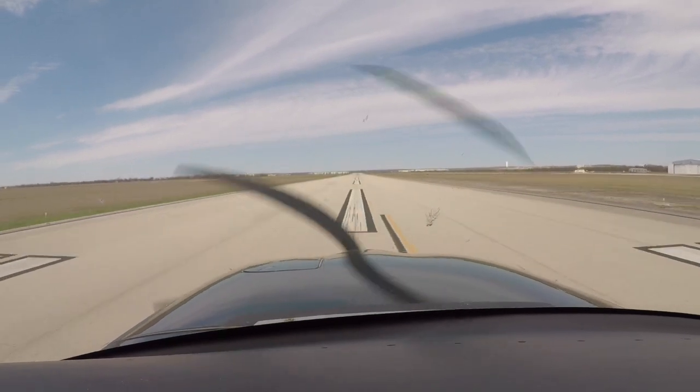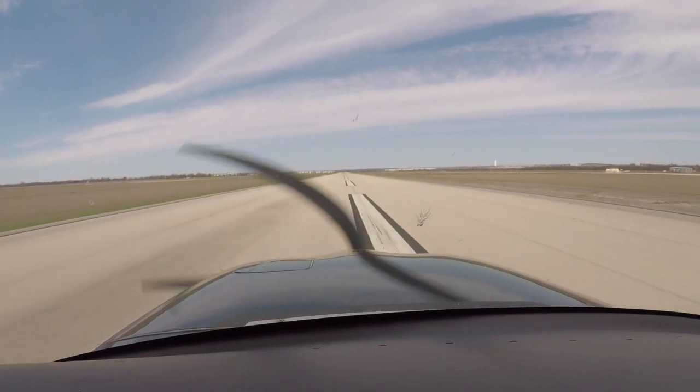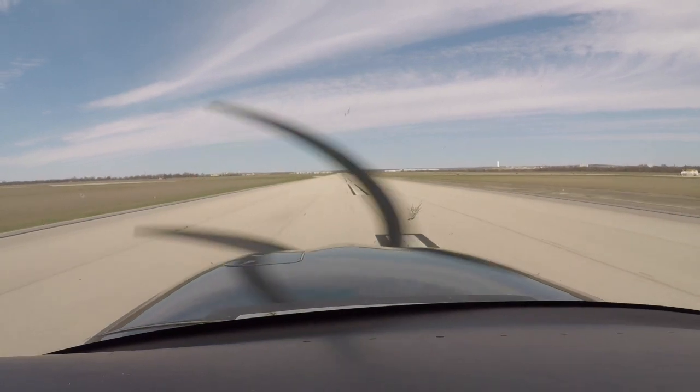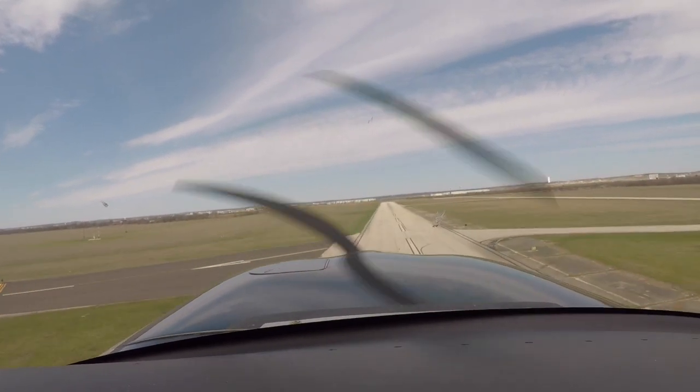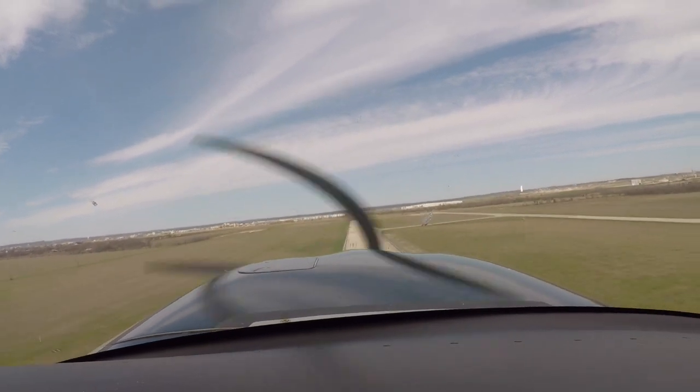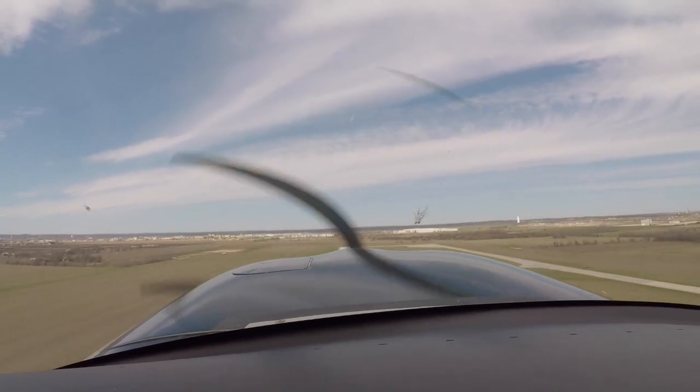And once again, I'm applying right rudder, let's see if I can stay straighter than the last time. It's a little bit better, but still drifting to the left. Now I'm correcting it, but I've got to make sure I do more right rudder as I take off there.